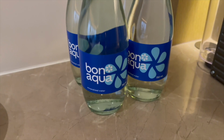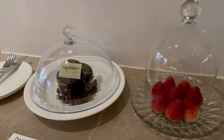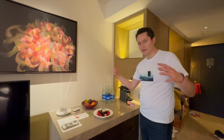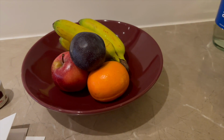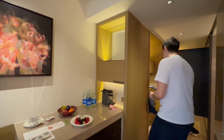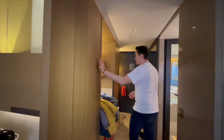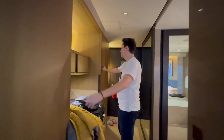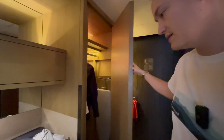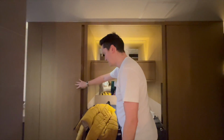You get water bottles. This is the cake we got, very nice. And there's also a fruit platter, which I don't know if it comes with the status. We're here on a Globalist status, but that might just be part of the room. You have quite a big area for your suitcases. This is a bit hard to show, but you have his and hers wardrobes, I guess, and plenty of space for your suitcases.